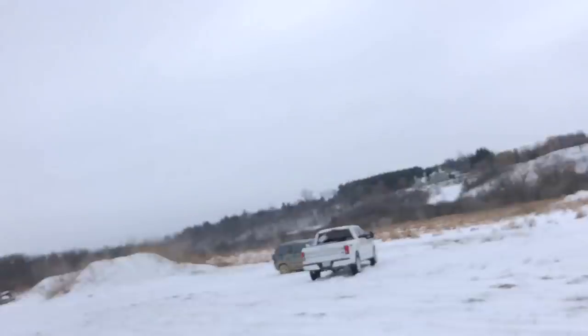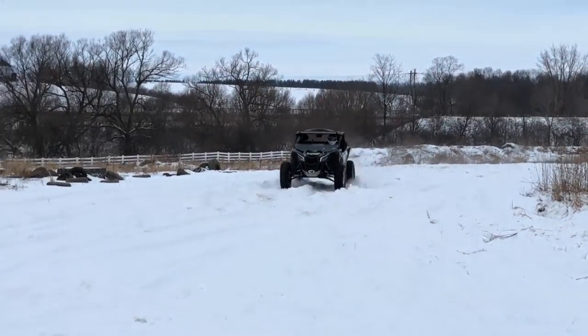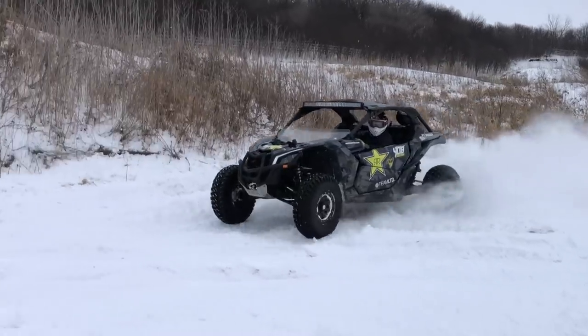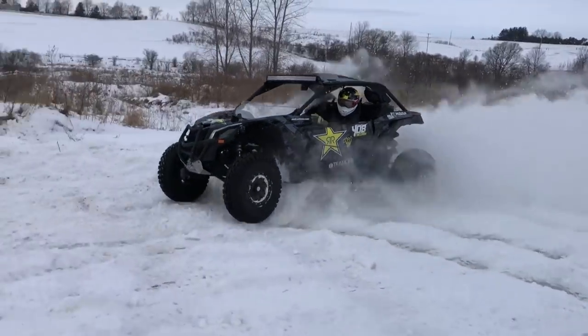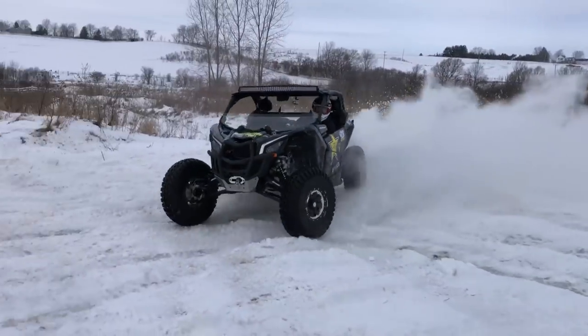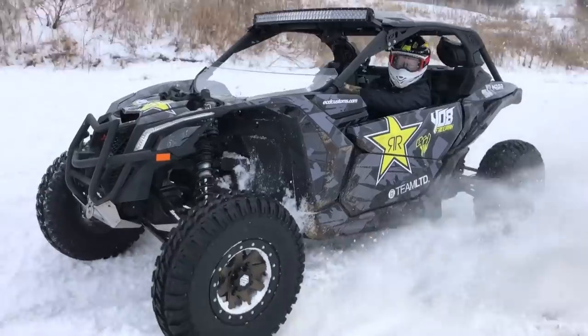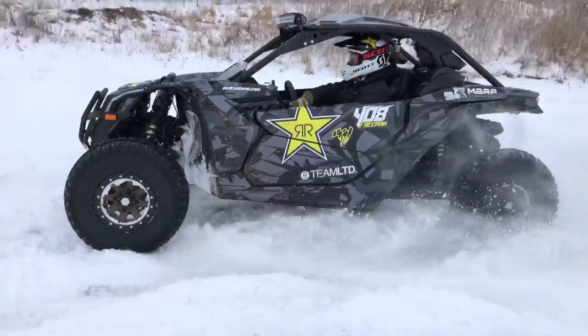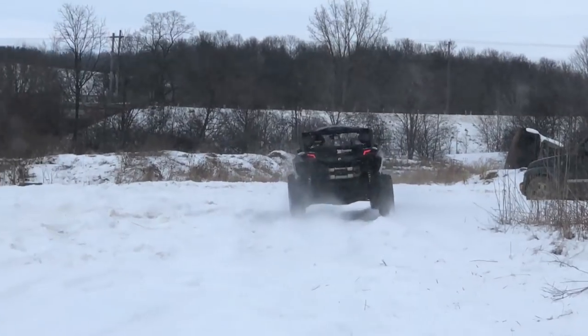It actually did really well. It is breezy today, so sometimes when you cut too hard or you disappear behind a jump, the drone loses you, but we got some really cool shots there. It's getting better at drifting. Woo! Look at the ice underneath, holy.